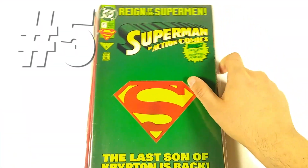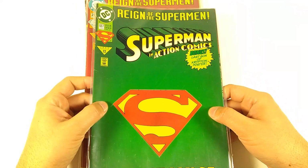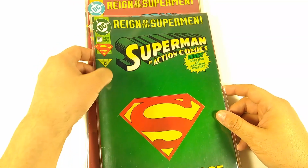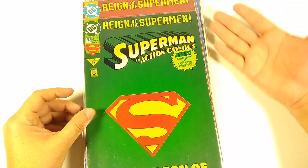All right, next up here, we've got a bunch of this style, the die-cut cover style. So here we have Superman, number 687. Superman in Action Comics number 687. This is the Reign of the Supermen.